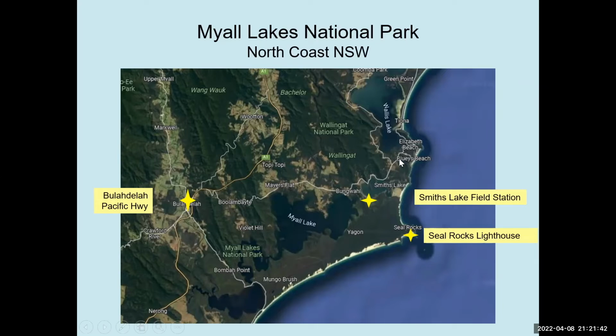The area lies between Bulahdelah, that's just off the Pacific Highway nowadays, and the legendary Seal Rocks Lighthouse. The beaches there are lovely surfing locations, and it's in the North Coast bioregion of New South Wales, adjacent to the Myall Lakes National Park, which is all around this area.